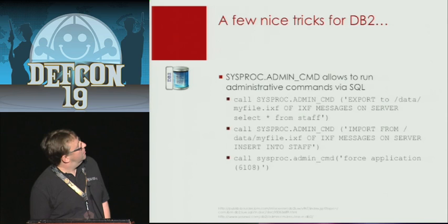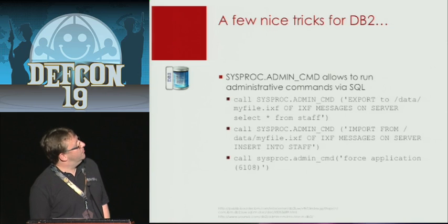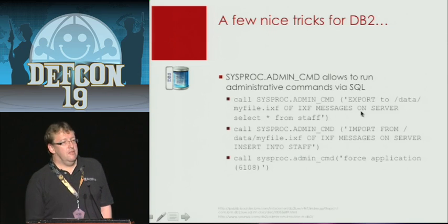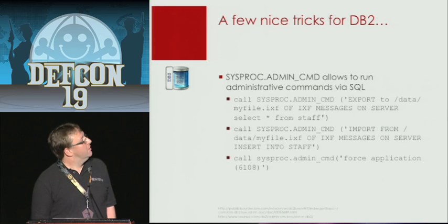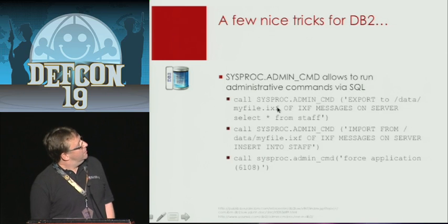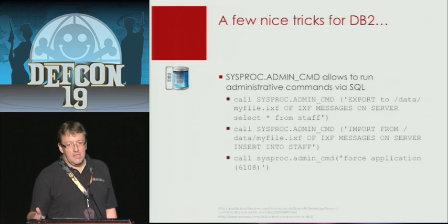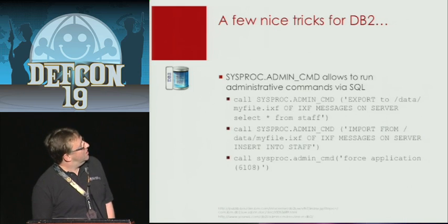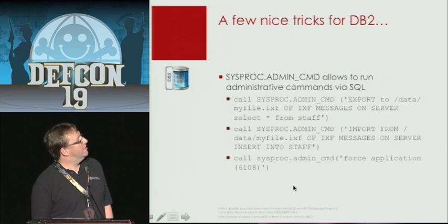Before we look at the SQL injection vulnerabilities, here are two or three nice things which are helpful if you work with security. A lot of the interesting commands cannot be executed from a select statement, something like exporting a table or describing a table. That's not possible from a normal SQL command. To circumvent this problem, there's a built-in stored procedure from IBM called ADMIN_CMD. With this ADMIN_CMD command, you can run these DB2 commands from SQL. For example, we can export a file, or we can kill a session of another user. But it's clear that you need advanced privileges to call this stored procedure.